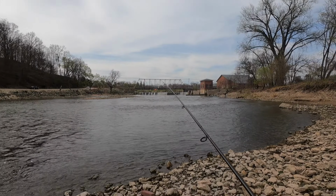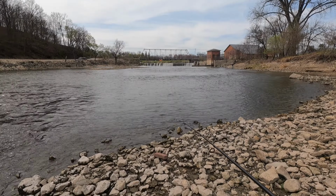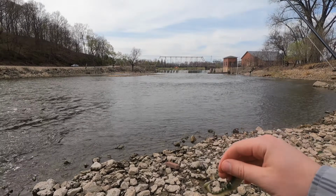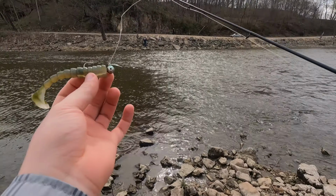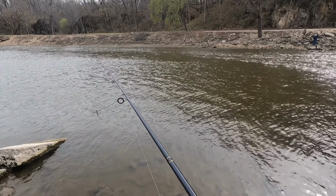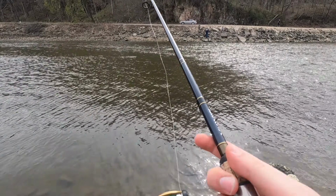All right, so we are at the river this afternoon. We're gonna try to see if we can catch some smallmouth bass or some walleye that are swimming up the river currently. Got just a 4-inch little swim bait on right here, so we'll start with that, see if we can get some fish, and then if not, we'll kind of switch things up to some crankbaits or maybe some other soft plastics.